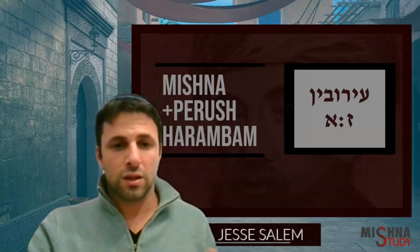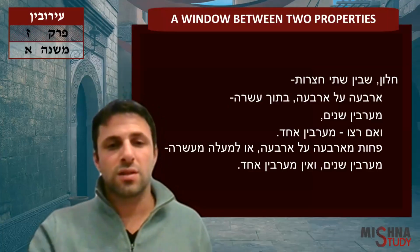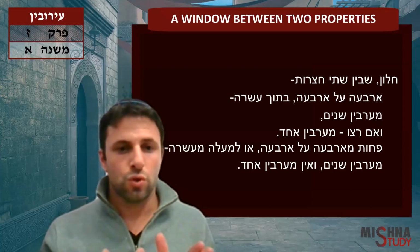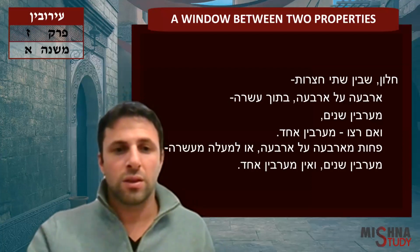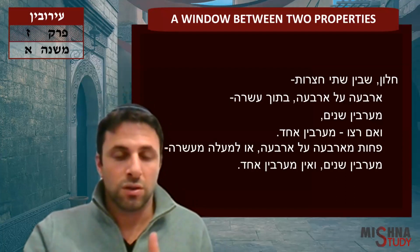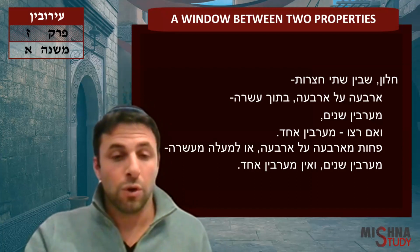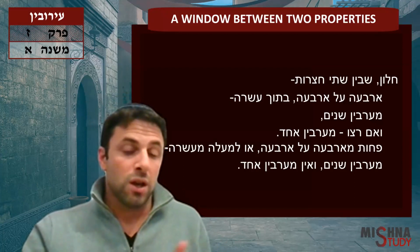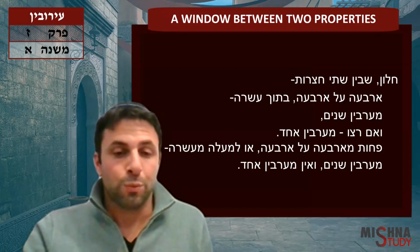Over here in these first few Mishnayot, we're going to discuss two adjacent hatzirot, two adjacent courtyards, one next to each other, and there's something in between them. Now, let's say it's a wall separating them. If it's a tall wall, higher than 10 tefachim, as we'll see in the next Mishnah, it's considered two separate courtyards.